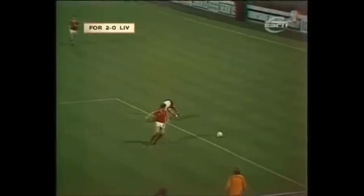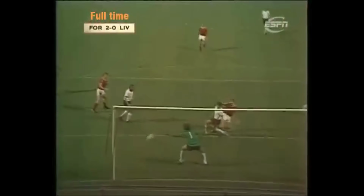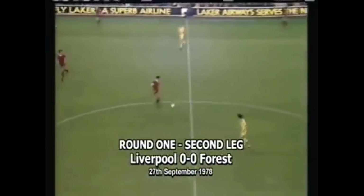This ball across the box. He did well to come away from that challenge. Recovers from Thompson. Looks up, tight to the line. Woodcock the header back. And a whacking shot from fullback Barrett. Yeah, very good. As the game goes on, Liverpool will have to take more risks rather than fewer. Here comes Alan Kennedy.